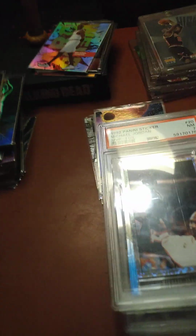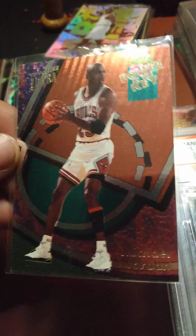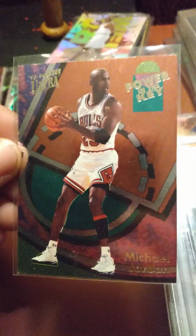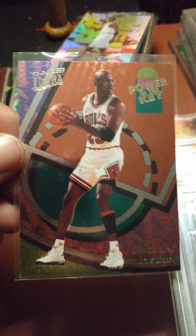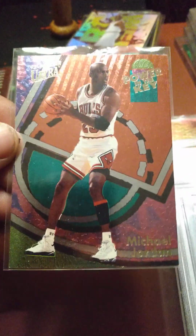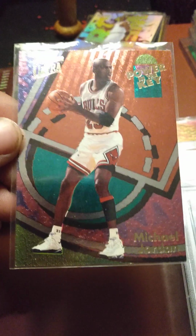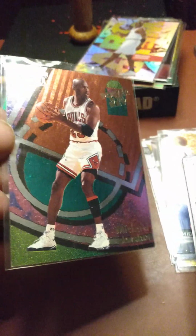But my favorite card of all time is the Power and the Key. Gotta love it. And this one is in top shape. I'm never getting rid of it. I pulled it myself a couple months ago, and I decided I am never getting rid of it. It is just a beauty all the way around.